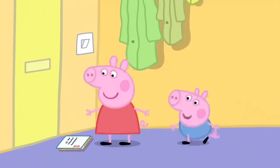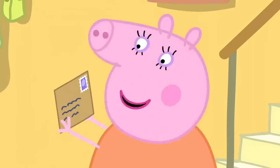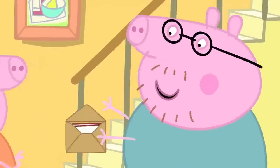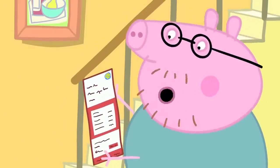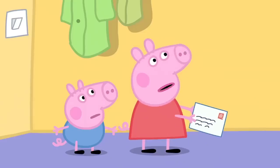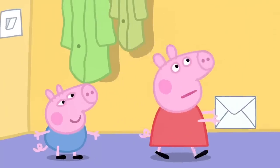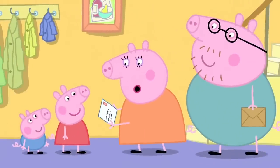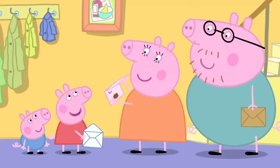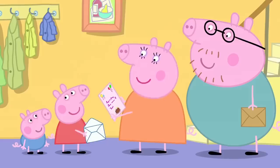Post! Peppa and George love it when the post arrives. We've got two letters. This one's for Daddy Pig. How exciting. Dear Mr. Pig, please pay your telephone bill. Oh. What's a bill? It sounds very boring. Bills are very boring. Mummy, is the other letter for you? No, this one's for Peppa and George. Wow! A letter for George and me. Please come to my birthday party. Love, Zoe Zebra. Zoe Zebra has invited Peppa and George to her birthday party.